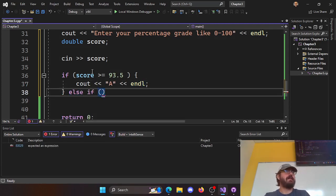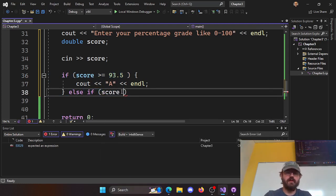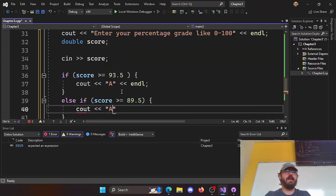Now, because I'm going to approach this from A minus, B plus, B minus, so on down, I can save a little bit of trouble here because I know I cannot get to this if this was true. So the only time I'm ever going to get to looking at this next if statement here is if this was false, because they're mutually exclusive. If this was true, nothing else here runs. So now I can say, okay, if my score is greater than or equal to 89.5, we can cout A minus, because we're still rounding here.